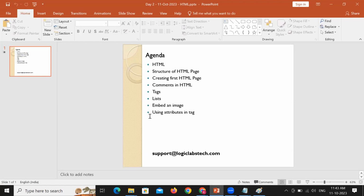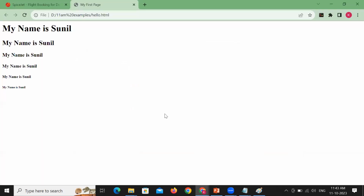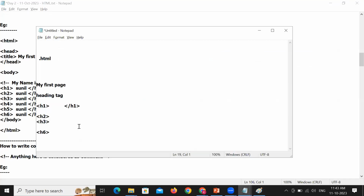How many tags have we learned? We have learned the HTML tag, the title tag, the heading tag, the HTML head, the HTML body tag, and all the heading tags. Perfect. So all these we have learned. Every tag, what is the syntax? Less than, greater than, and between that you mention the tag.